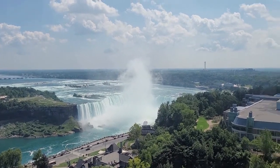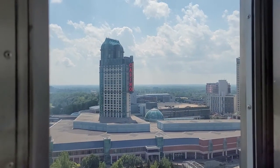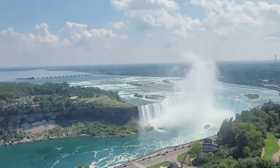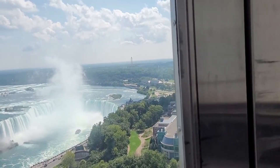See, look, that's the water. That's the falls. This is so freaky. Canadian one out in front, the American on the side. That's right. How high are we? I'm sure you never get tired of the reactions of everybody going up. Never.